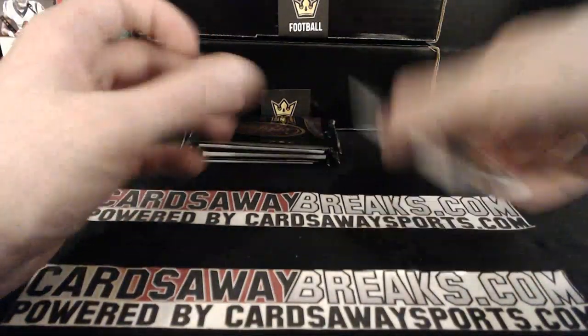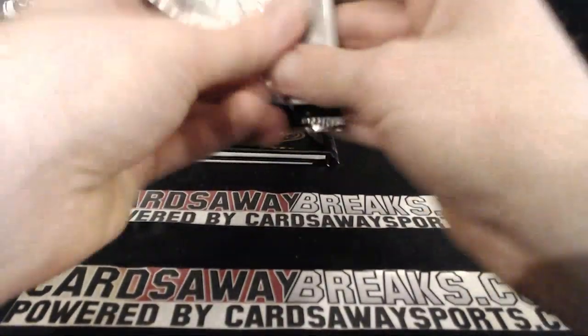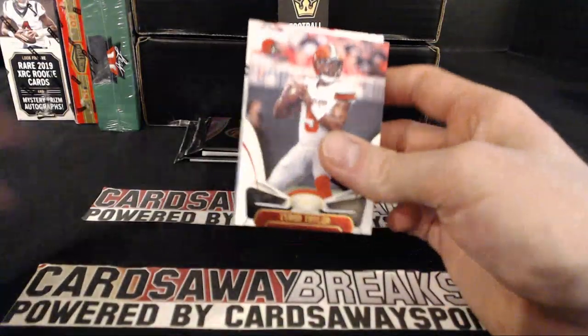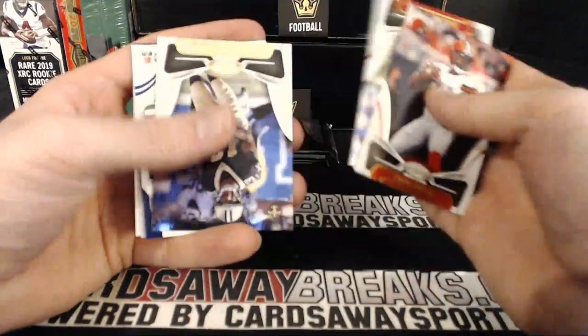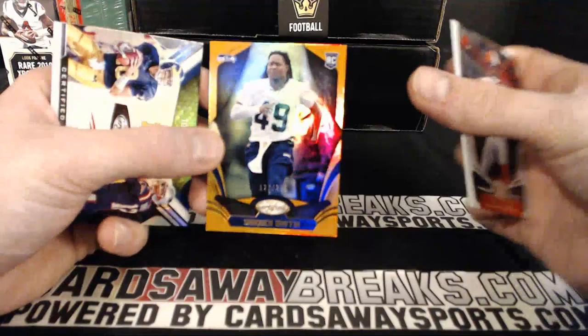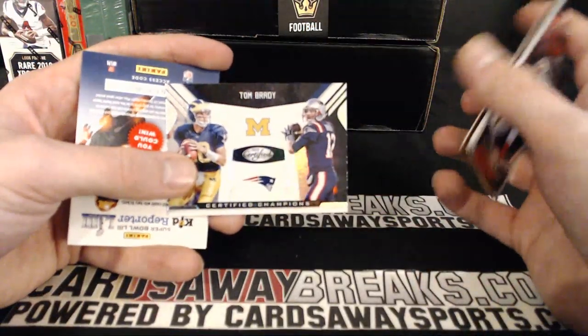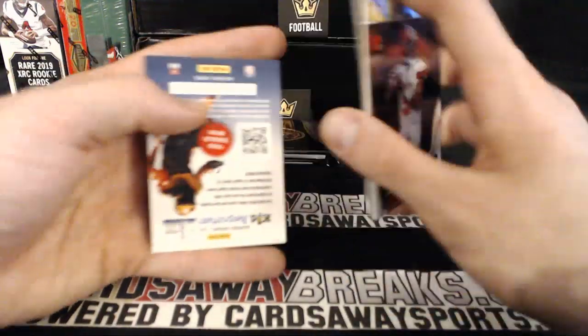And Matt Ryan, certified seal. Tyrod Taylor. David Johnson. Michael Thomas. Shaq Griffin. Bam. Number to 225. Look at this. There we go, Patriots. Certified champions, Tom Brady. Kid Reporter.